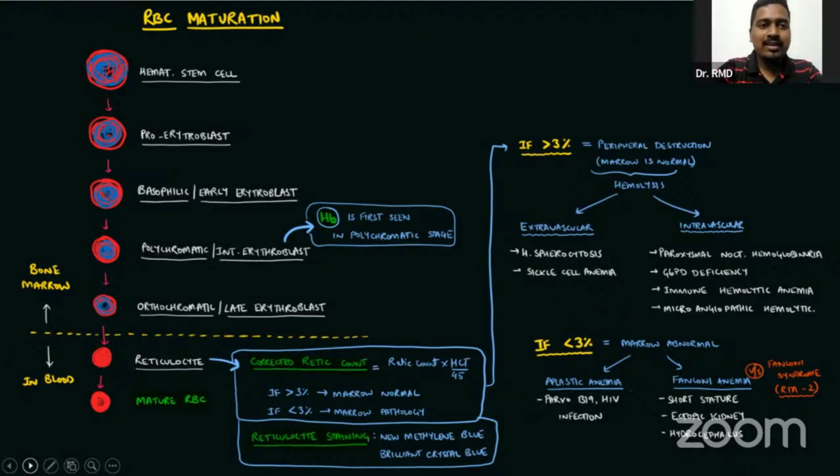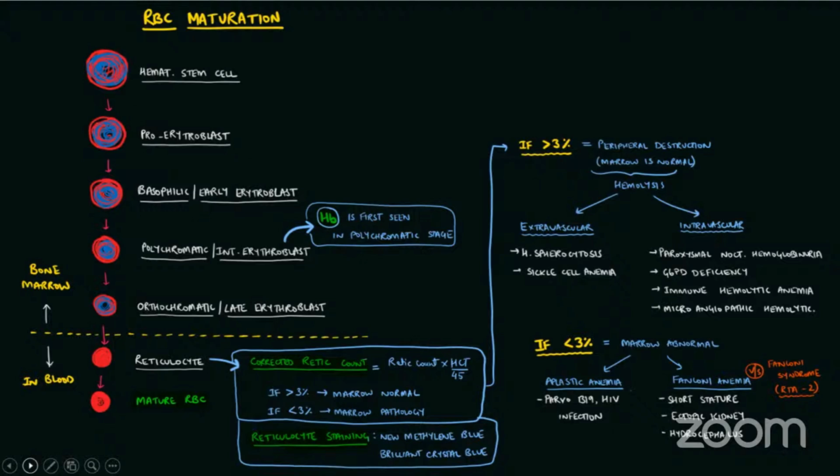Okay, so now we'll be seeing the classroom aspect of this. Over to you, Rupal and Manoj. Right, thank you, sir. So guys, this is just an overview, and I hope all of this is helping you. So let's start.